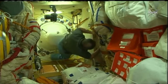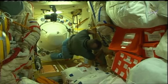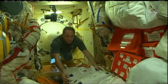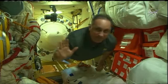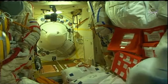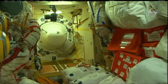Hold on. MCC Moscow, ISS on Space to Ground 2. I see Baikonur and the camera is connected. Okay, I'll leave it as is. Thank you. And a little bit here also.